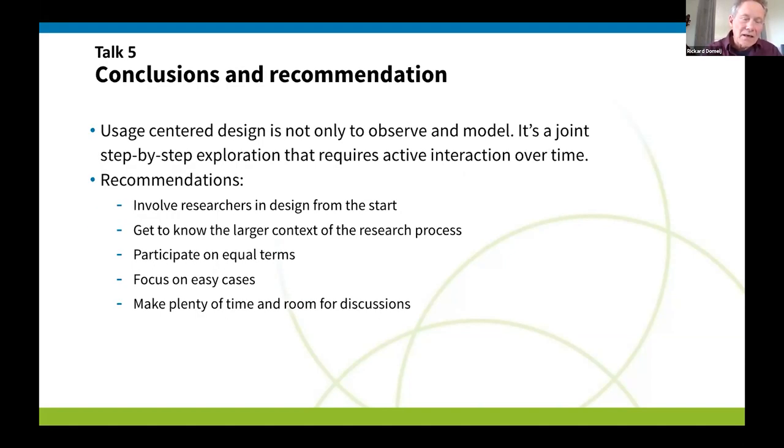So one big conclusion is that usage-centered design is not only to observe and model. It's not just to go out there and observe what Susanne does and then go back to the computer and model it and make some kind of digital solution. It's a joint step-by-step exploration that requires active interaction over longer time, and from that we have some recommendations, and Susanne can tell you about them.